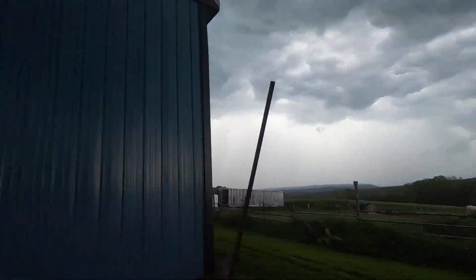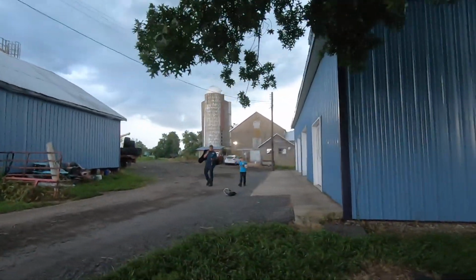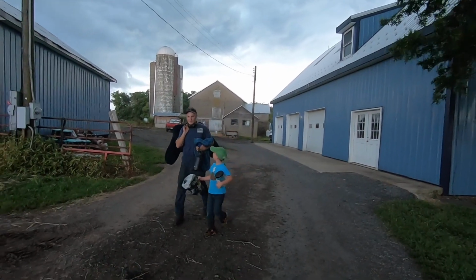Yeah, it's coming. Corn looks great, by the way. Really good. How about you? Are you running away from the storm? Grab that. Yeah. Did you get all that fertilizer on?